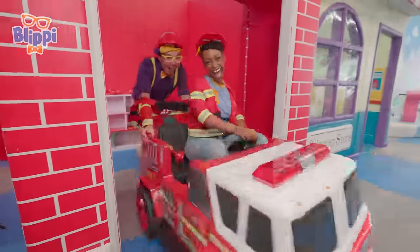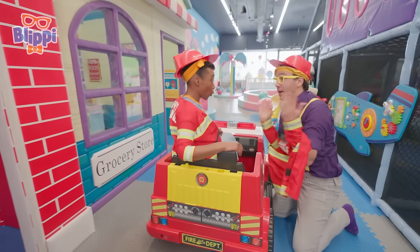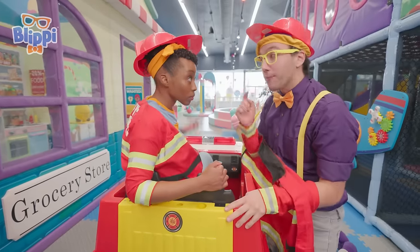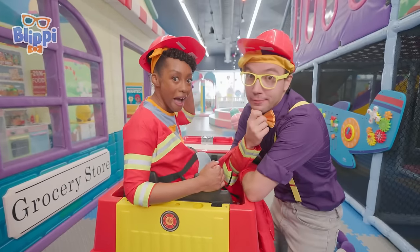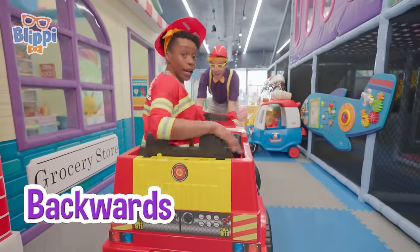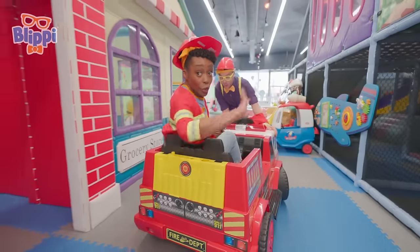Hurry! But Firefighter Mika, wait a minute. It's opposite day. Instead of going forward, I think we need to drive backwards. Okay, here we go. Woo! Mirror. Get out of the way.